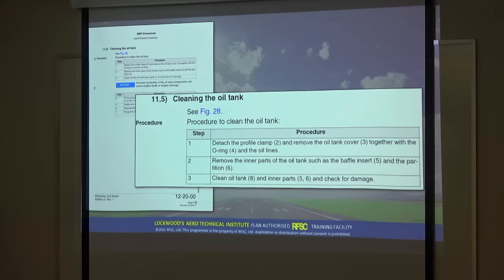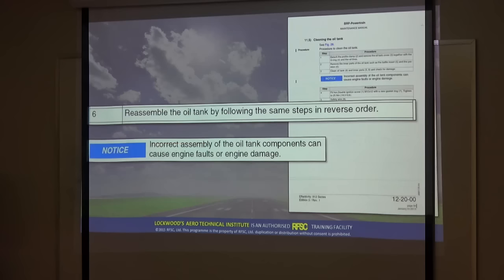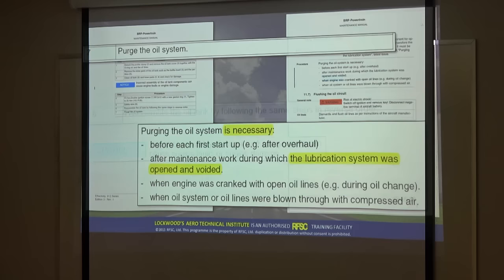Cleaning the oil tank, just talking about taking it apart, cleaning all the components up, and putting them back in. This is for putting the drain plug back in. Make sure you use a new gasket ring if you drain the oil by pulling the plug. Reassemble the oil tank by following the same steps in reverse order. You probably do want to get some training on doing that if you're going to be pulling the tank apart. Incorrect assembly of the oil tank components can cause engine faults or damage or total failure.